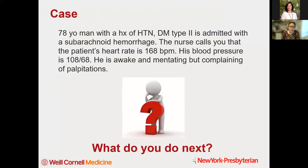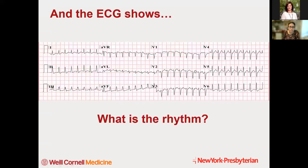So our next case is a 78-year-old man with a history of hypertension and type 2 diabetes, who's being admitted with a subarachnoid hemorrhage. The nurse calls you that the patient's heart rate is 168 beats per minute. His blood pressure is 108 over 68. He is awake and mentating, but complaining of palpitations. So what do you do next? We're all together at this point. I hope you guys would yell out EKG.